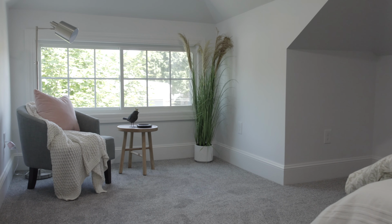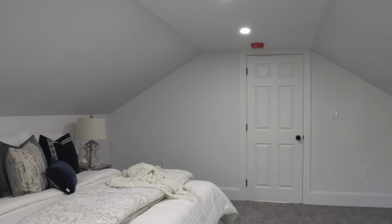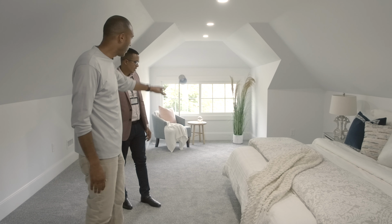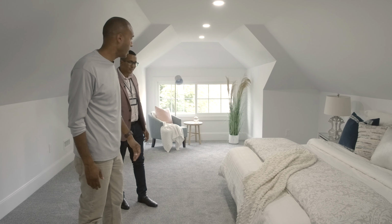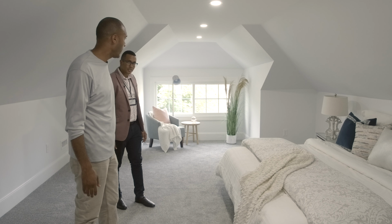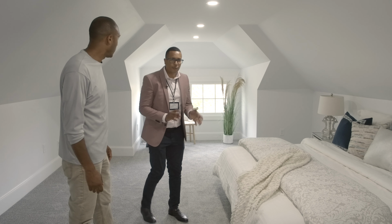Look at that. This is a king size bed here. So you can see there's plenty of space inside this bedroom. King size bed, you got room for a sitting area right over there. Nice oversized window. We had to have that window custom made as a form of egress. But we didn't spare anything up here. Nothing.